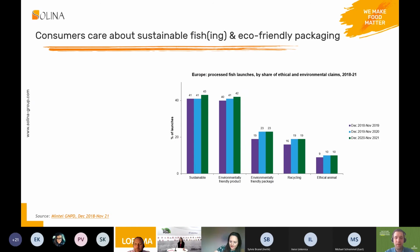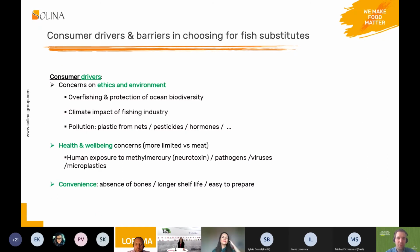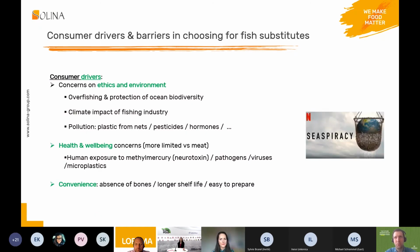Then with fish, and this is not fish substitutes but fish, it's all about sustainability if you look at claims. Sustainability is very important for fish, and also environmental friendliness. So sustainable fishing and environmental fishing and packaging. And that's for real fish. But if you look at fish substitutes, that's even more important, because what's more sustainable than eating sustainable fish is eating no fish at all and making it from plants, obviously.